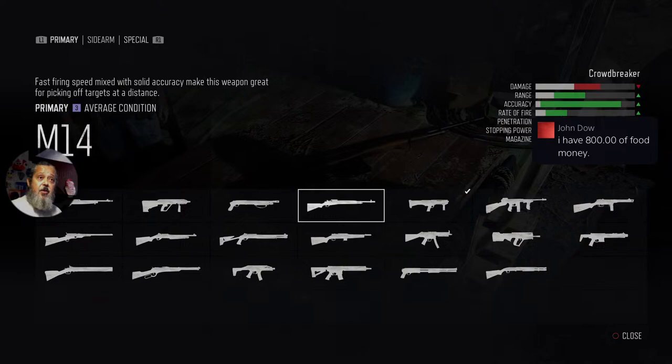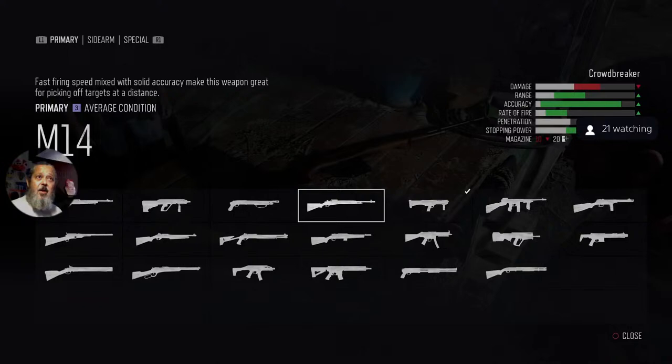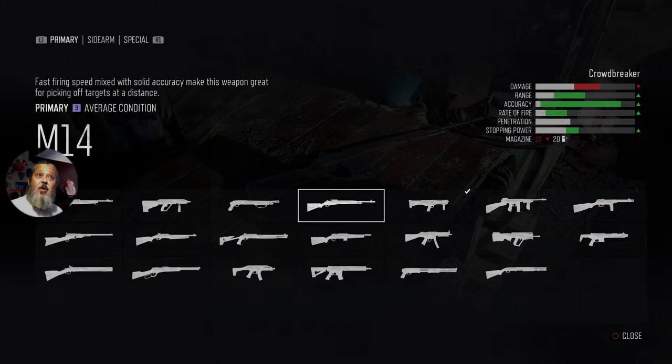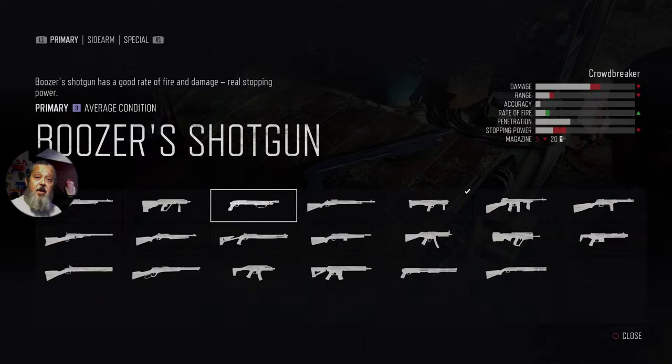Don't buy this one. It's not as strong. And this one says noticeable setup, especially at close range. This one, fast firing speed mixed with solid accuracy, makes this great for picking off targets at a distance. So you want this one. This you'll borrow from Boozer. That's why it says Boozer's shotgun, okay?